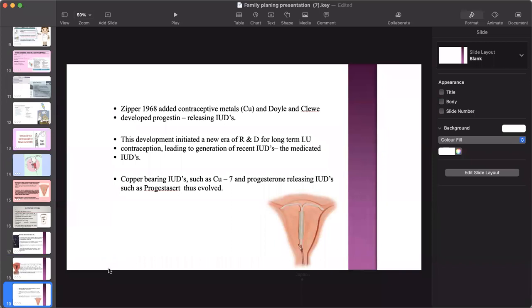Zipper in 1968 added contraceptive metals, and Doyle and Clewe developed progestin-releasing IUDs. This development initiated a new era of R&D for long-term intrauterine contraception, leading to the generation of recent IUDs, the medicated IUDs. Copper-bearing IUDs such as Copper-7 and progesterone-releasing IUDs such as Progestasert thus evolved.